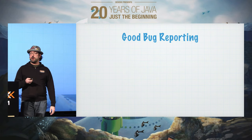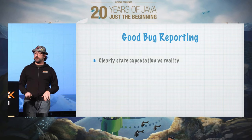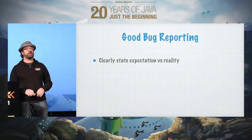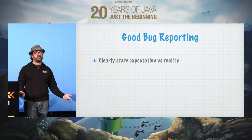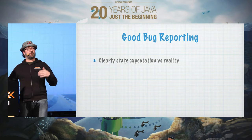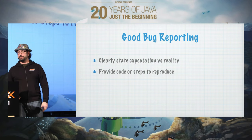So a quick note for the folks that haven't filed a bug, or have filed bugs and might need some tips: good bug reporting for open source, what we want to see in a bug report. First of all, clearly state the expectations versus what actually happened, versus reality. We get so many bug reports that come in and say, this is broken, and they don't tell us what they actually expect to happen. Or they'll say, here's JRuby's output, and we're just supposed to guess at what piece of that might be wrong. Clearly state both what you expected to happen and what the reality was.